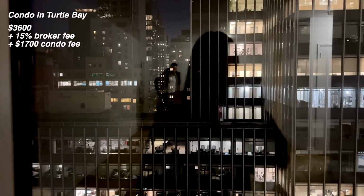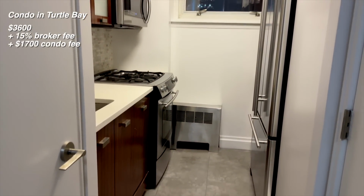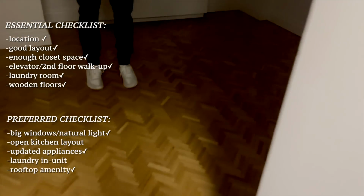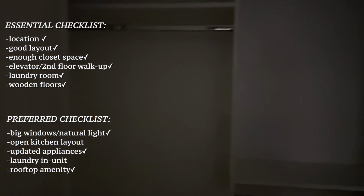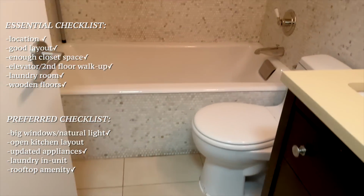The living room was a good size with big windows. Here's the kitchen. It has updated appliances and a window as well. The bedroom was a little bit small, but it had a big closet. There was also a closet right next to the bathroom, and one of the things I really liked about the bathroom was that it had a window in it.